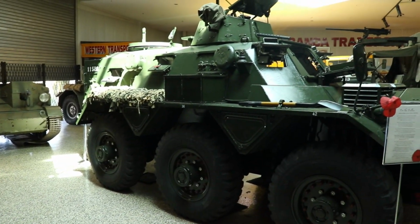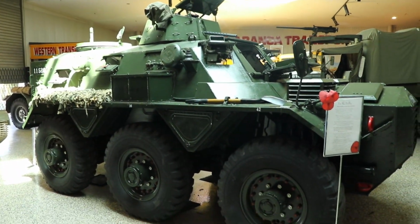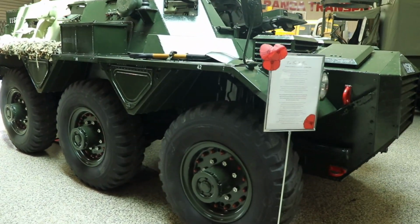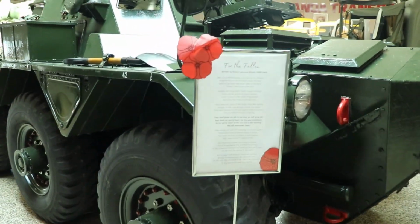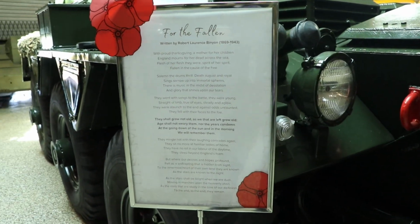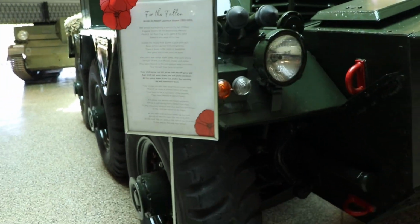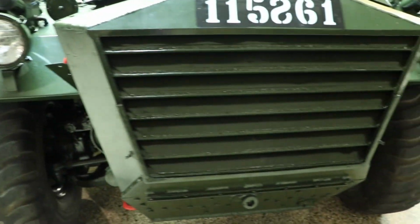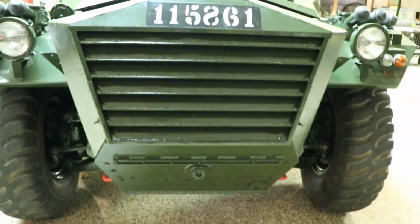This is a British Alvis Saracen armoured troop carrier. It came into service in 1952 and I believe is still being used by some countries. Just over 1,800 units were made. It had a crew of 2 and was able to carry up to 9 passengers. Armed with several machine guns, it was widely exported to many countries.